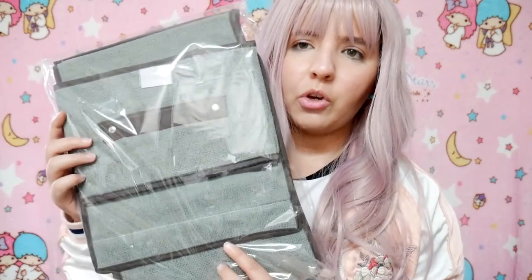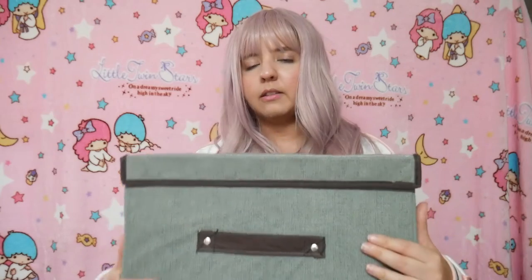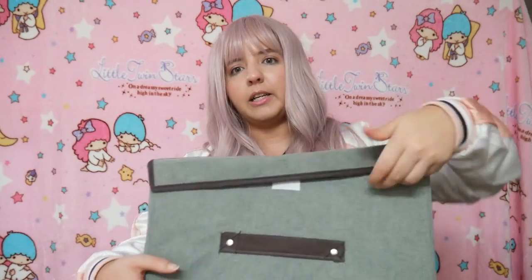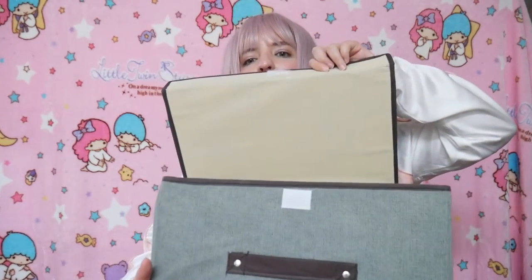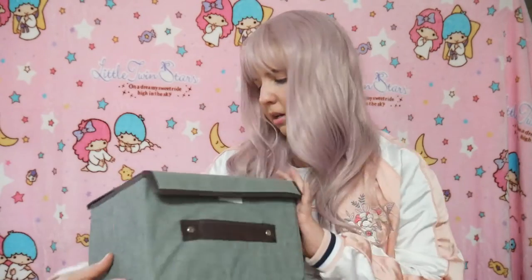I also got this cube organizers. It's 2-in-1, a big and a small size. It's a little bit heavy, I really love the fabric of this. It looks very fancy, and I also like that it comes with a lid. It also has a velcro. So this is the big size. Super cool. Okay, it came with a little bit of blemishes, but I guess it's not that bad.